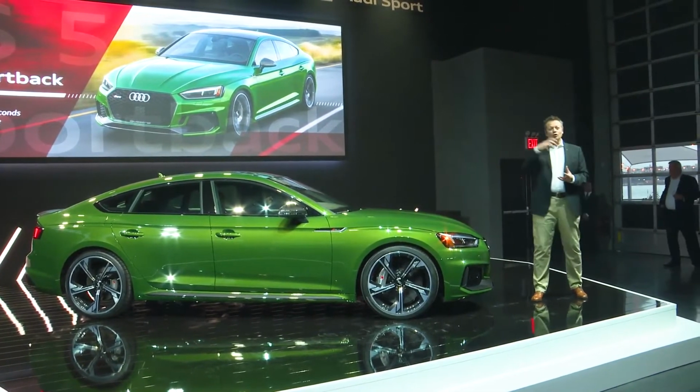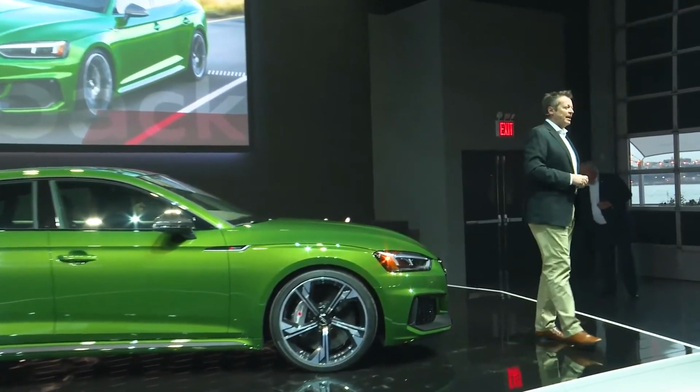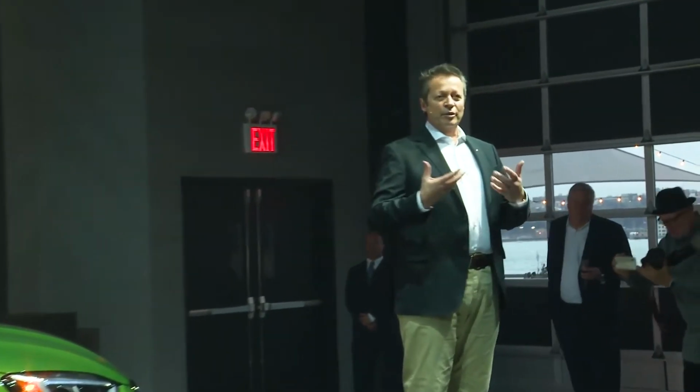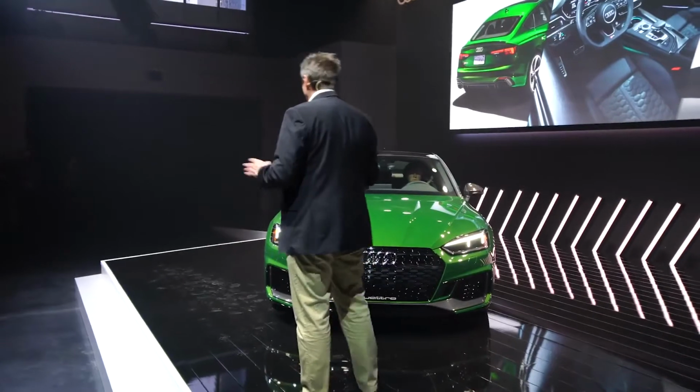But on top of it, what the A5 Sportback has already done since a year here in the US, due to the high reception of the customer base, we brought up the RS5, which is an on-top offer. All the RS models are always linked to the model range and represent the top end of the car. So let's have a look at the car.